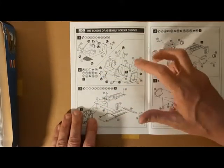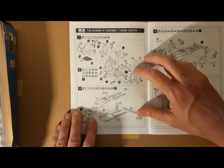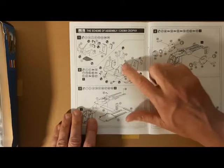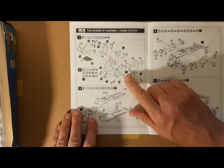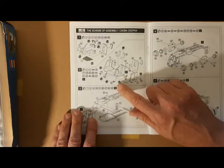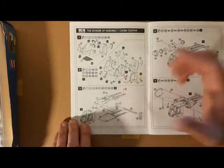So it starts off with the cockpit. Relatively straightforward assembly. You're going to have to add things like seat belts to this. You've got the main controls, the cyclic, collective and the pedals.